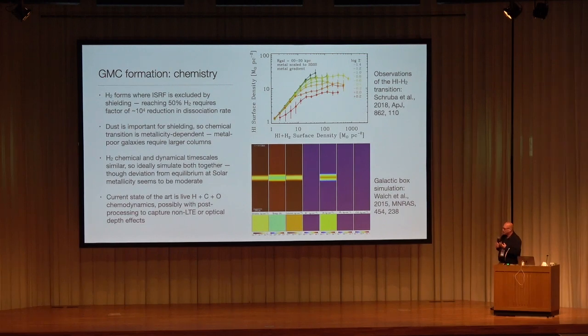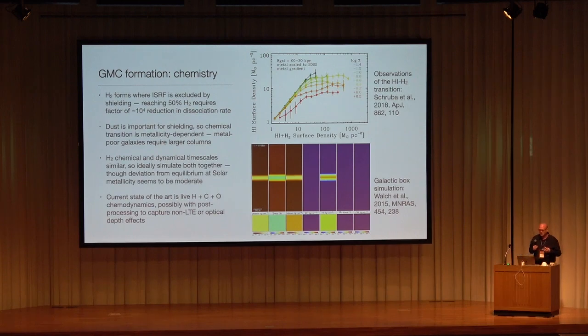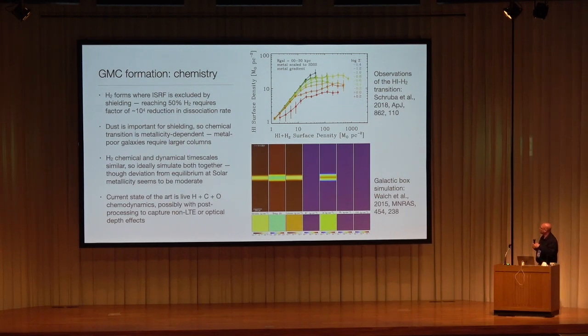Now, what can do this is partly self-shielding, but it's partly also dust. And because dust is important, the transition from H1 to H2 is metallicity dependent. Metal-poor galaxies require larger columns, and you can see that very clearly in this observation. So it's plotted here from Schruba et al.